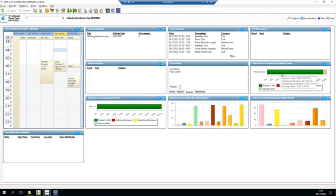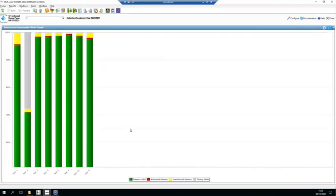So again, first of all, I'm a senior leader. I'm looking at what's going on and I want to see if there's good attendance. So I have my individual widgets, which are showing me what the attendance is per group. I'm just hovering over my reception group or my year 6. As I hover, I'm getting the percentage attendance for that group. So with my year 6s, I'm up to 99 there. I've got my authorised and unauthorised absences at the top.